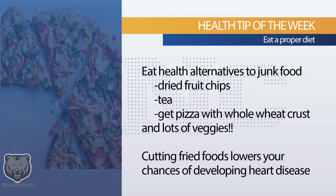You can also make the push towards more healthy alternatives to junk food. Instead of chips and soda, try dried fruit and tea. Having pizza with your roommates? Get lots of veggies on a whole wheat crust. Cutting fried food out of your diet lowers your chances of developing heart disease immensely. And if you get hungry during the day, bring healthy snacks like cheese and nuts to snack on.